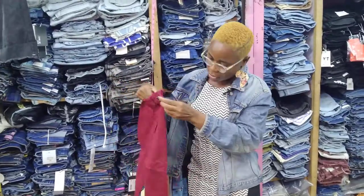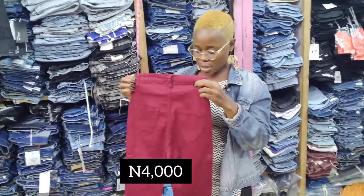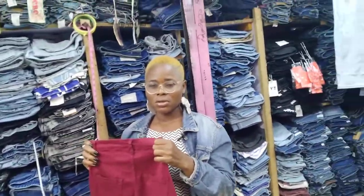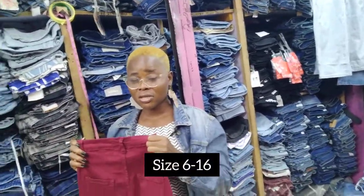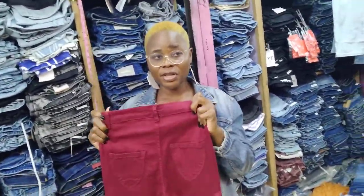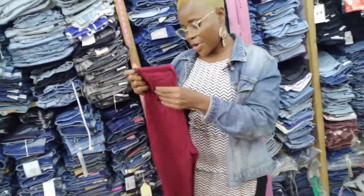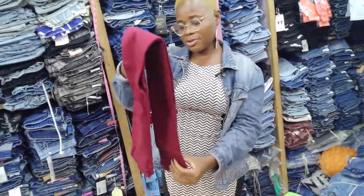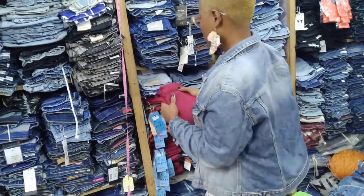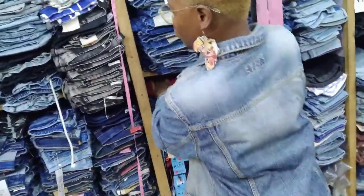Look, how much is this one? This one is 4,000 naira. What's the size range? It comes in 6 to 16. But what is available now is only small size. Okay, only small size. For the bigger sizes, it's not for you guys, sorry. But of course, you can always restock. Let me show you more.